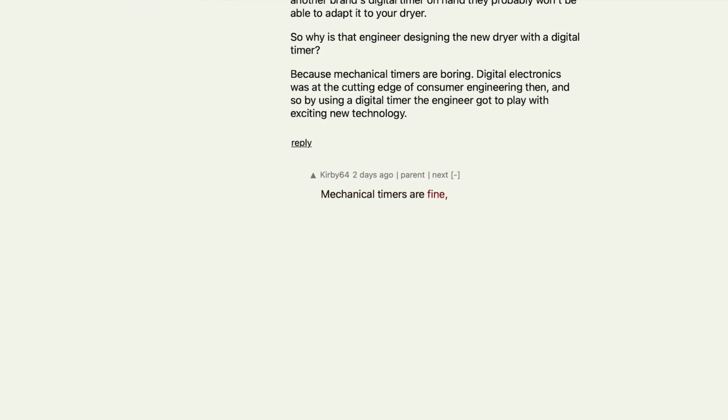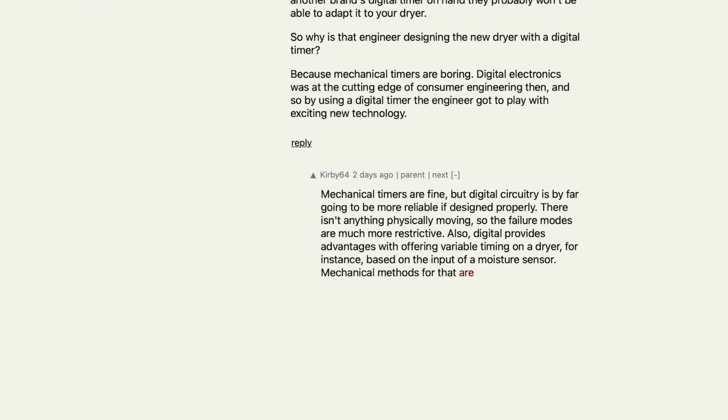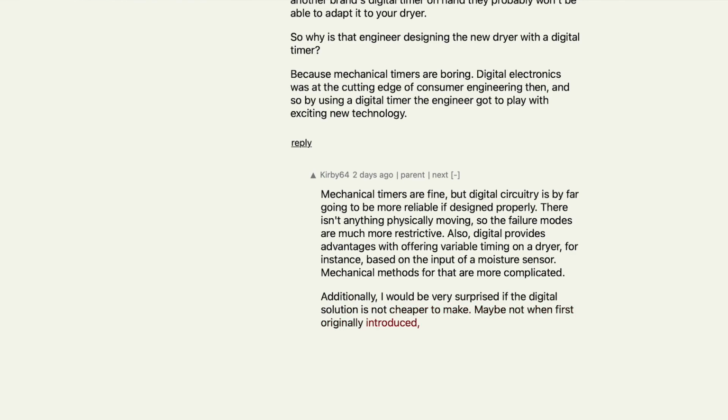Mechanical timers are fine, but digital circuitry is by far going to be more reliable if designed properly. There isn't anything physically moving, so the failure modes are much more restrictive. Also, digital provides advantages with offering variable timing on a dryer, for instance, based on the input of a moisture sensor. Mechanical methods for that are more complicated. Additionally, I would be very surprised if the digital solution is not cheaper to make. Maybe not when first originally introduced, but nowadays it very likely is.